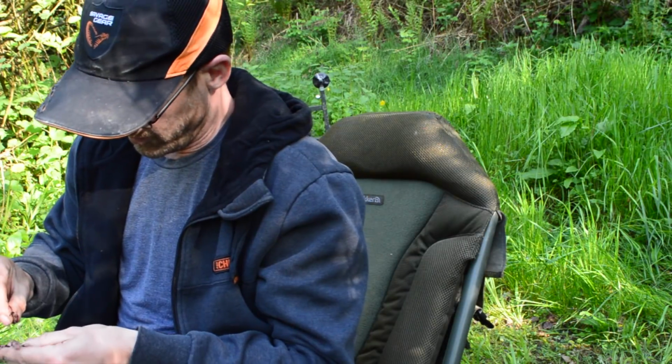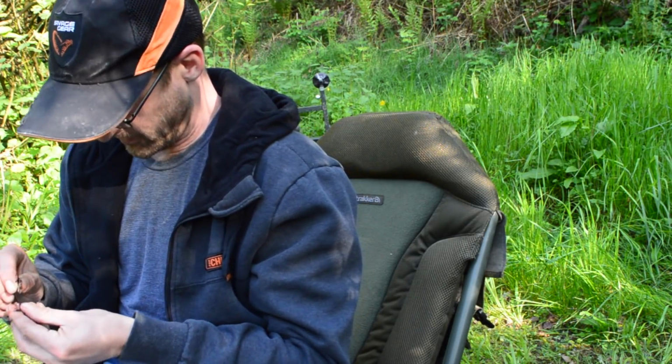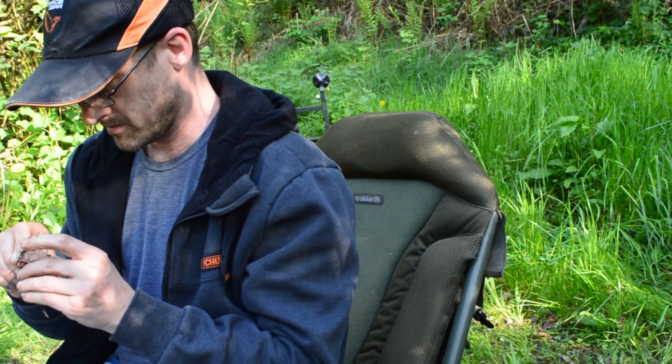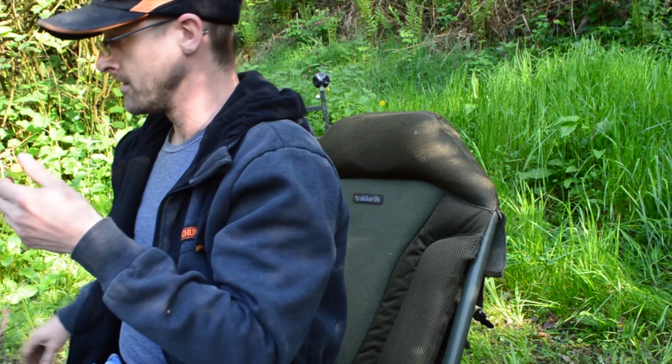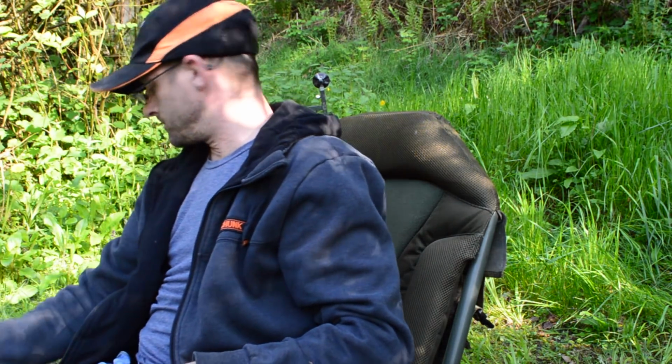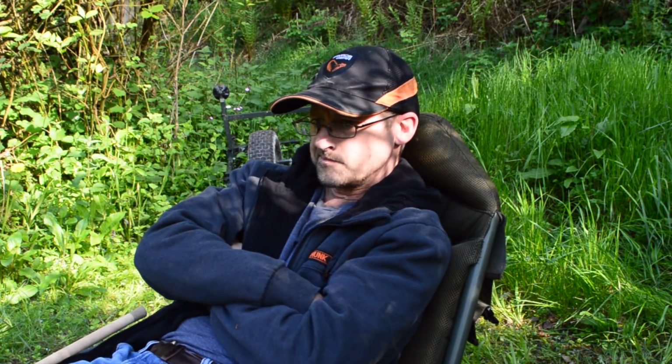There's at least one pike in the swim. A big one. I think perhaps a smaller one as well. Quite annoying. There you go.